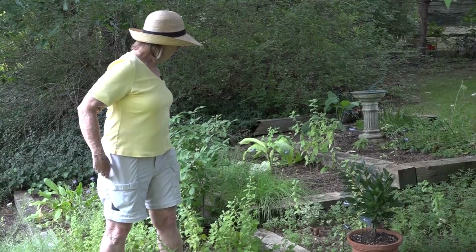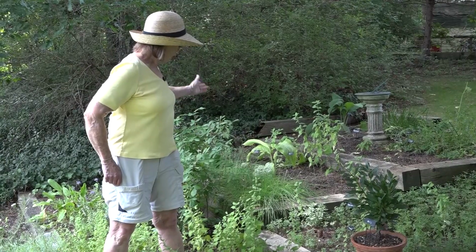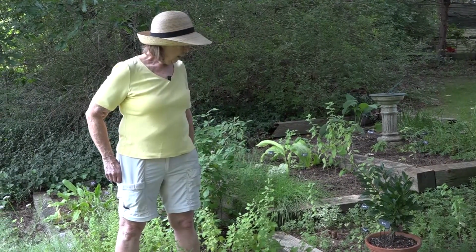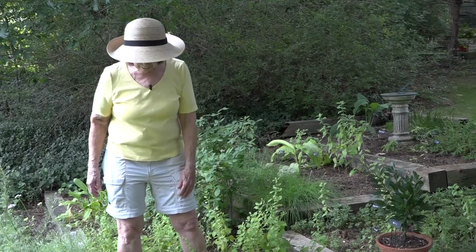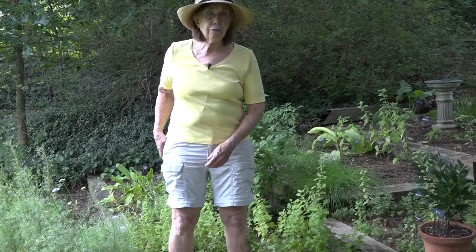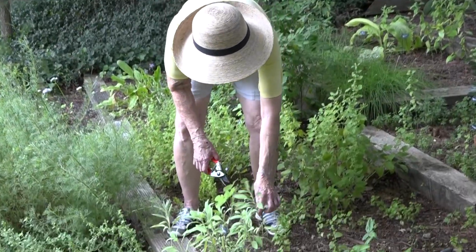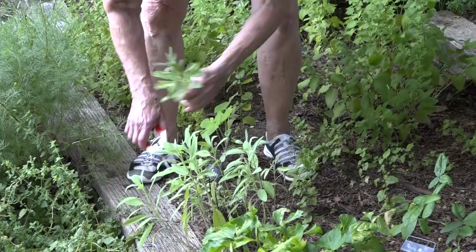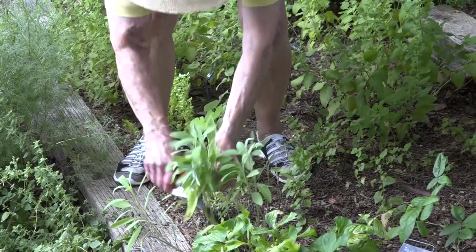Right now is the time to start picking things. We're still able to pick chives, and they're even trying to put on some more blossoms, and any of the other herbs can be picked. I have mint, plenty of mint, and sage, and I'm going to be picking the sage for drying. Sage is one of the herbs, along with oregano, that dries really well as a preservation method, and it can be used throughout the winter, and it goes so well in so many savory dishes.